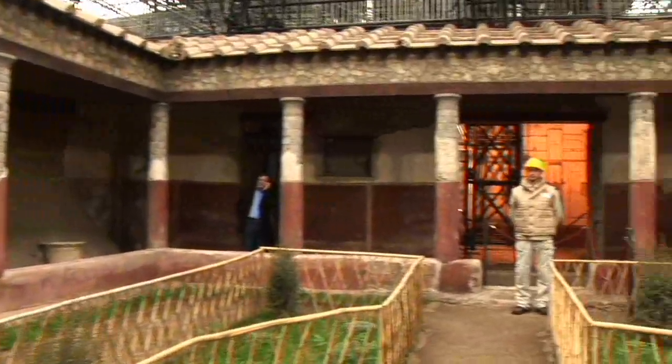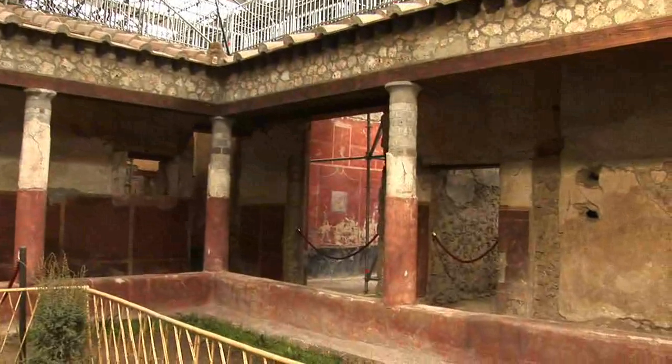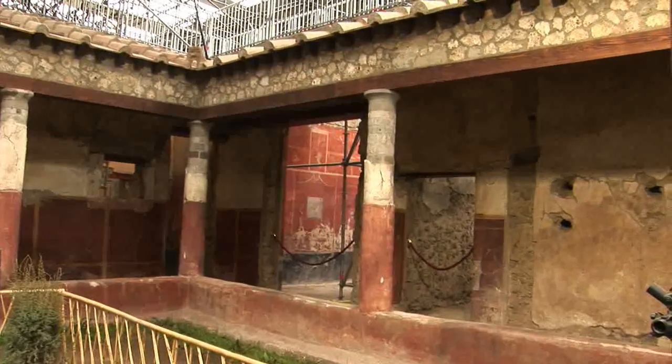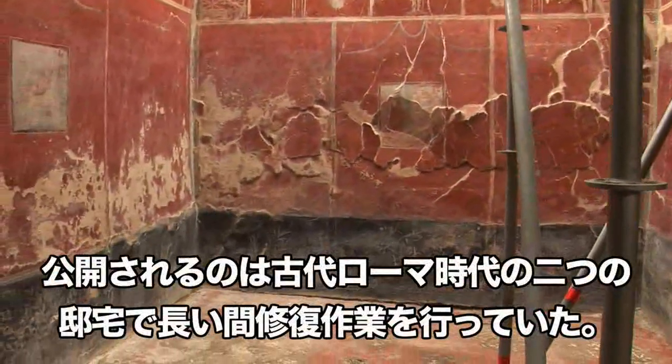Pompeii gives visitors a full picture of life in a Roman town in all its aspects: urban, architectural, decorative, and human aspects, from the 1st century BC to the 1st century AD.